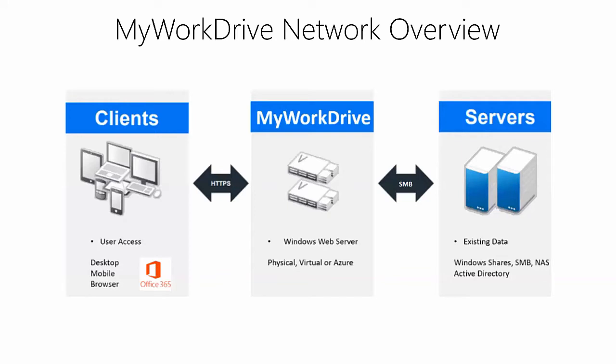A little overview. This is where I may need help. I think I do a fairly good job at it from the sales perspective, but if I miss anything, Dan and Scott will jump in. Here would be your server environment today.